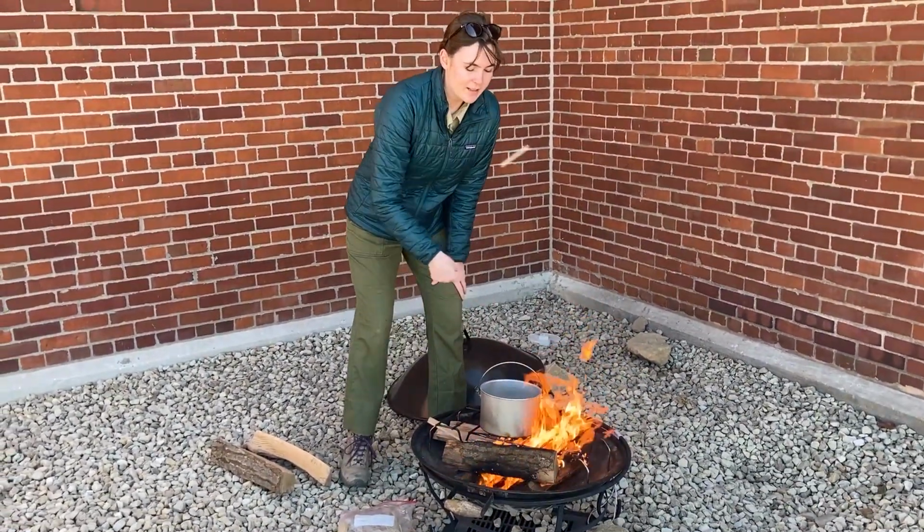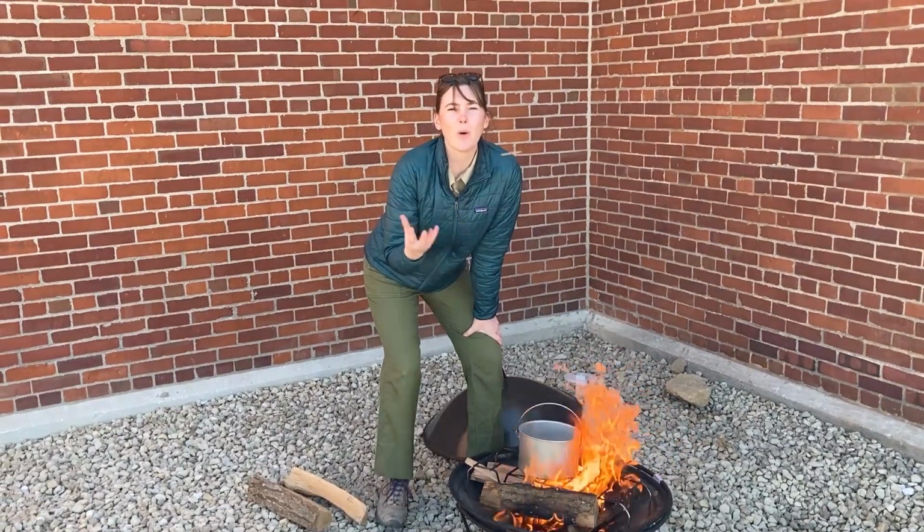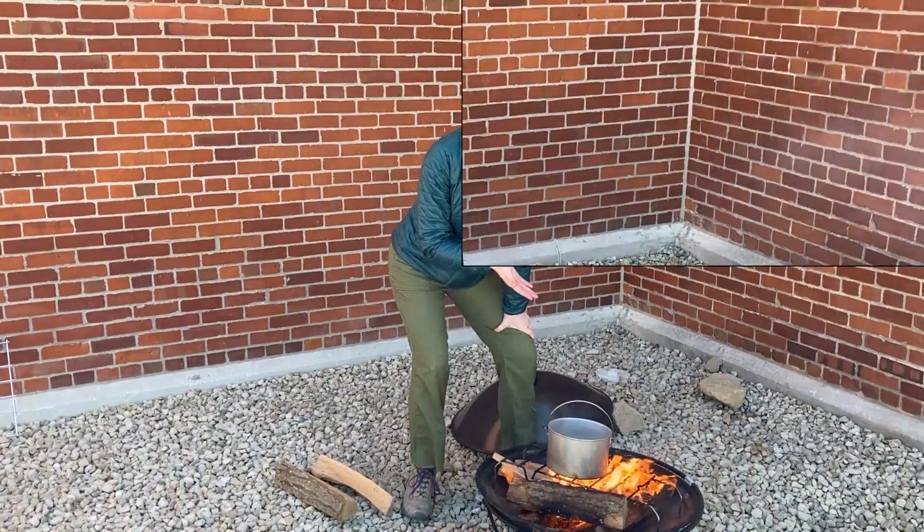and now we're going to leave it onto the fire until the water starts to boil, and the boiling is going to cause all the bacteria that's bad in there to go away. It's going to kill it. Then it'll be safe for us to drink.